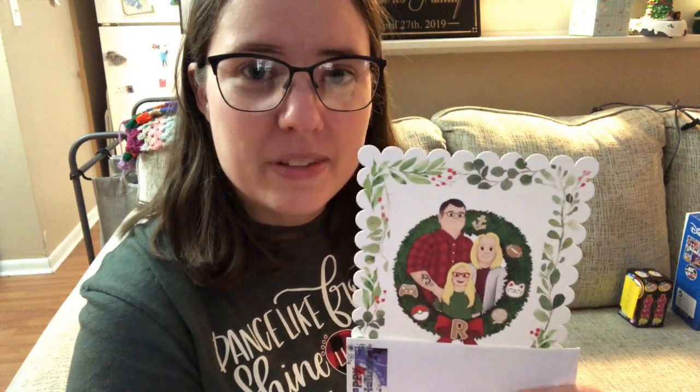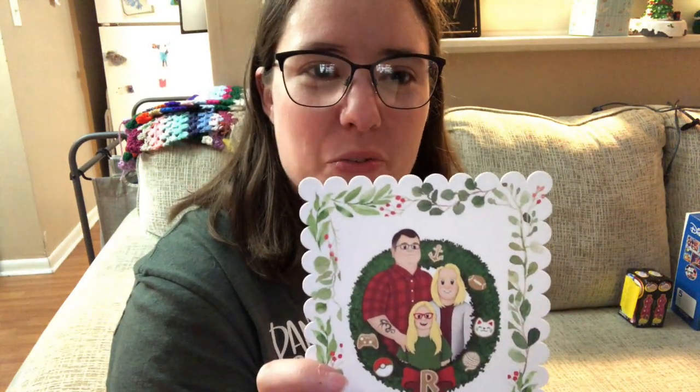Because it's personalized because it's your family, but it's not, you know, because she knows me from watching videos, but she doesn't know me personally. So it's like she's sending us her, but not an actual picture of her. So it's cool. And on the back it says, "May your toilet paper roll be full and your fridge full of food. Most importantly, stay safe and have a happy holiday season." I just thought that was so cool.